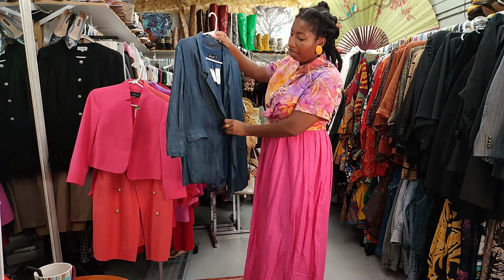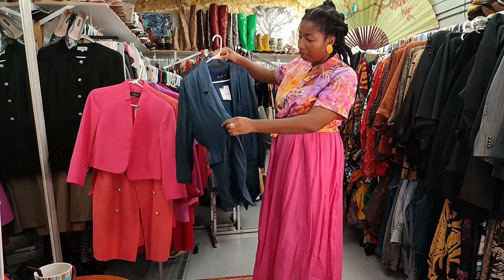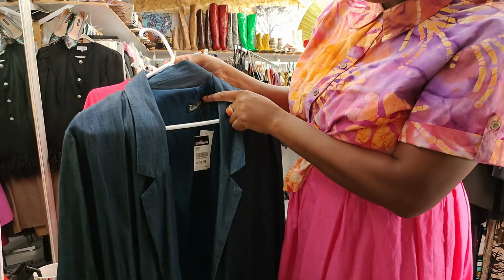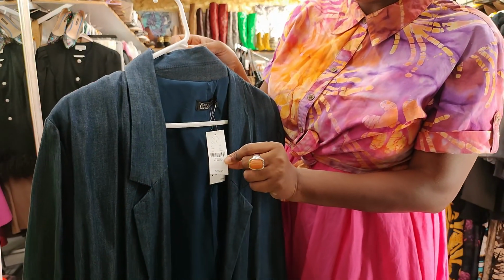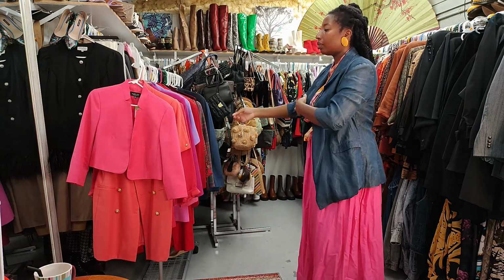Now we have a denim blazer. This is very lightweight that I purchased, and I love this. I think it's recent actually, from 7th Avenue, size XL and brand new. It was $69.95. You can still see the price. So this is very nice.